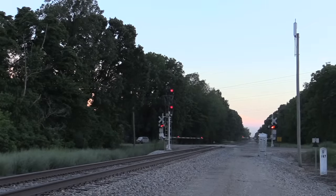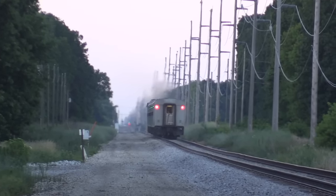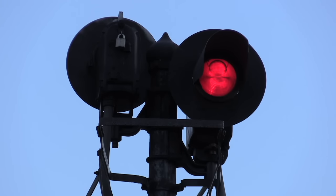As the train continues northeast, a careful eye will notice the wide railroad right-of-way, which was once a double-track mainline. At the time of our visit, the New York Central searchlight signals were still standing at control point 187.